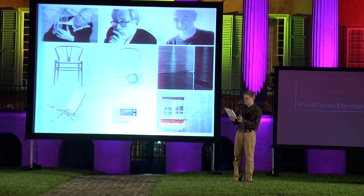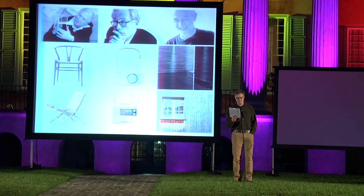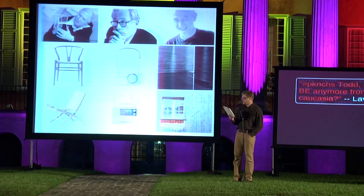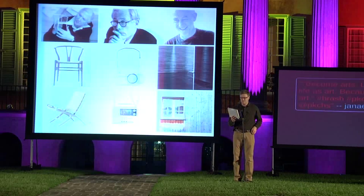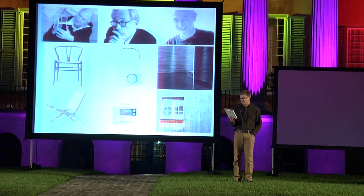A few other people who've inspired me over the years are Hans Wegner, who's a Danish furniture designer, worked as a child apprentice to a master cabinet maker before studying architecture. Dieter Rams there in the middle, he began his education in architecture, followed by an apprenticeship in carpentry, and then was hired by Braun to be their lead designer for 30 years.